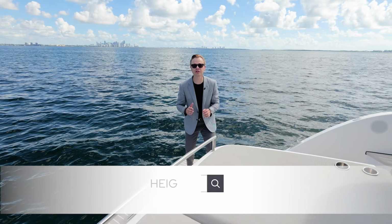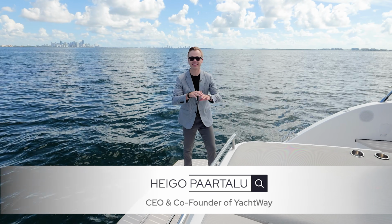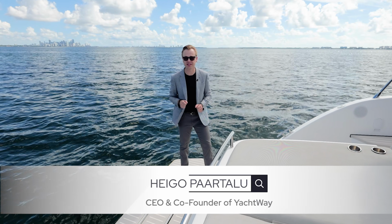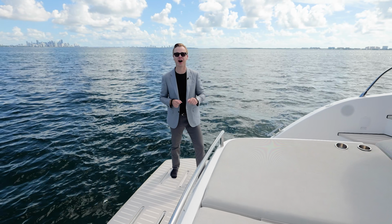Some yachts are built for those perfect day trips. Others are built to own the entire weekend. This here is Azimut's take of a perfect weekender, the Atlantis 45.